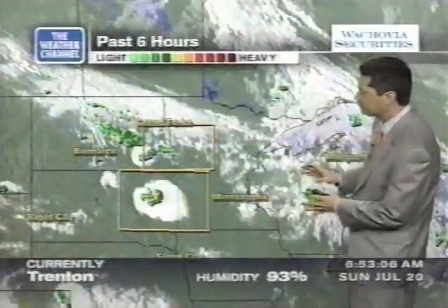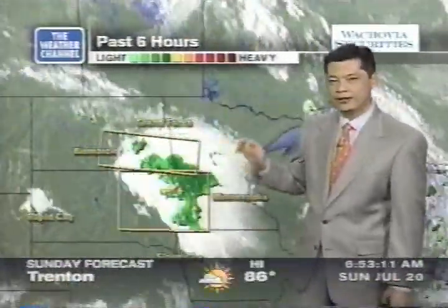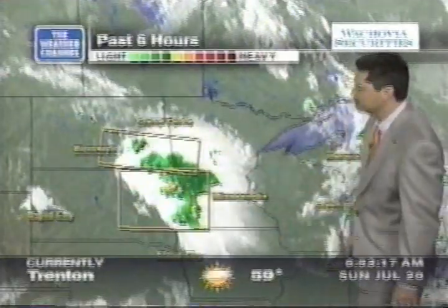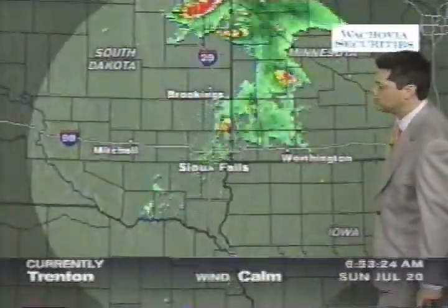So notice we've got a front, and as that front slides toward the south and meets up with southerly winds carrying moisture, more of these storms could fire. So be careful in the northeastern part of South Dakota, also in west central Minnesota. Severe weather has been going on during the past 30 minutes and continues as these cells move toward the southeast at 20 miles an hour.